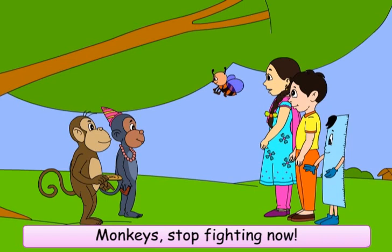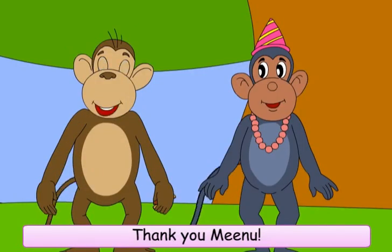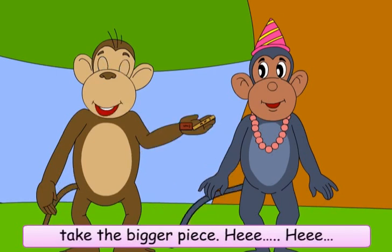Monkeys, stop fighting now. Both the biscuits are the same size. You can take any one. Thank you, Meenu. Thank you, Chinu. Here, Monku, take the bigger piece.